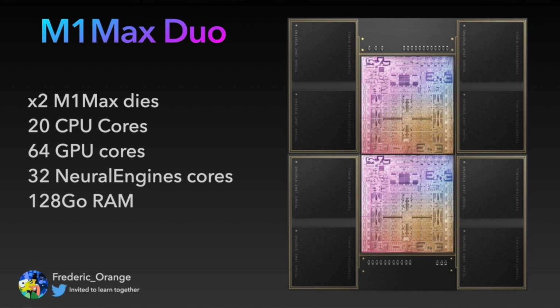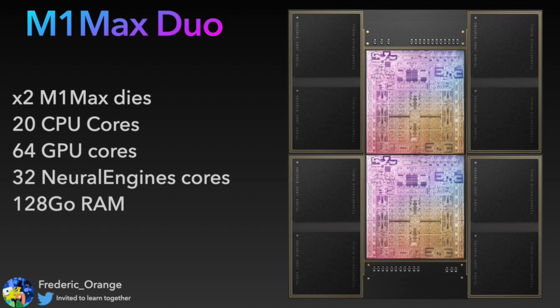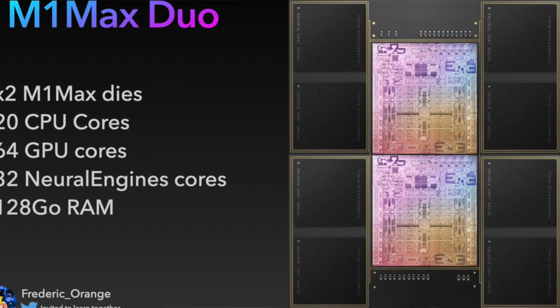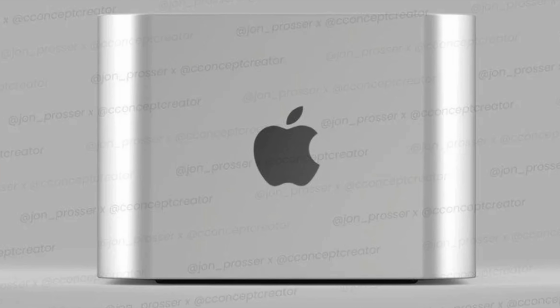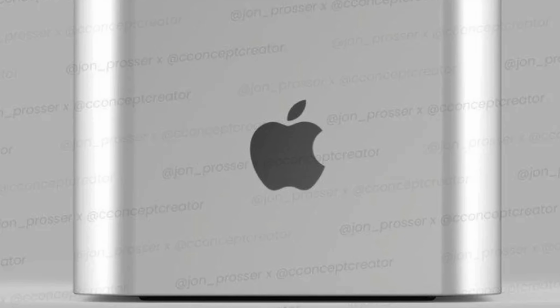Max chip. This sounds like perhaps the M1 Max Duo or M1 Max Quad chip that I and many others have talked about in other videos, where basically Apple will be taking the existing M1 Max chip, using 2 or 4 of them stitched together to deliver an even more powerful chip that could go up to 40 CPU cores and 128 GPU cores. Now, the code name for this Mac Studio internally is J375, and right now it sounds like this could be one of the rumored Macs in development that may actually take inspiration from one of the coolest desktop designs of all time, the G4 Cube.